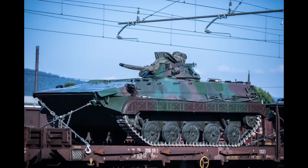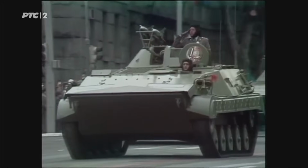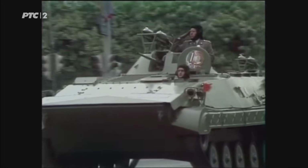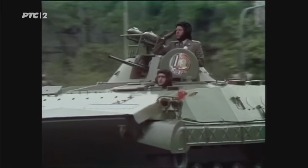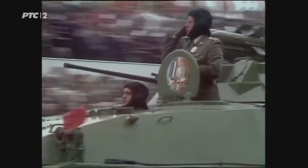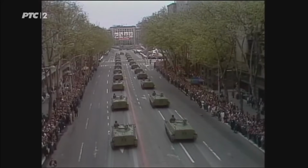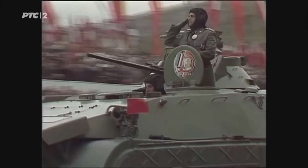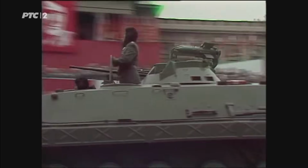Well before any modern Western IFVs went to Ukraine as aid, Slovenia donated a sizable portion of its Yugoslav-era BVP M80As. While bearing some resemblance to the Soviet BMP-1, the M80 was an entirely indigenous design, entering active service with the Yugoslav People's Army in 1982. These vehicles can accommodate a crew of 3 and 7 dismounts, and are armed with a 20mm autocannon, 2 launchers for the Malyutka ATGM, and a general-purpose machine gun.